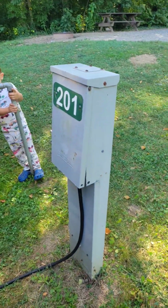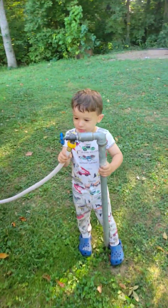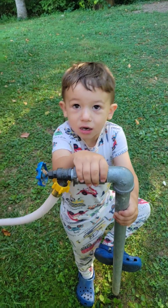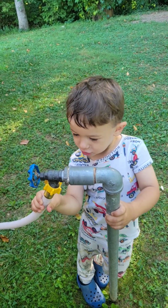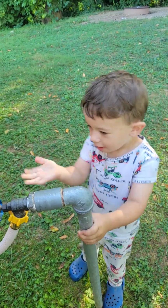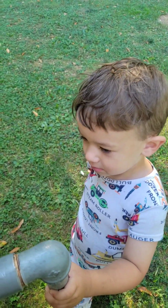This is what kind of box? For the lights. And what's that one for? That's for water in the camper. Put the water in the camper? Cool. Those are our hookups. Tomorrow we're going to take it off when we pack up and go home.